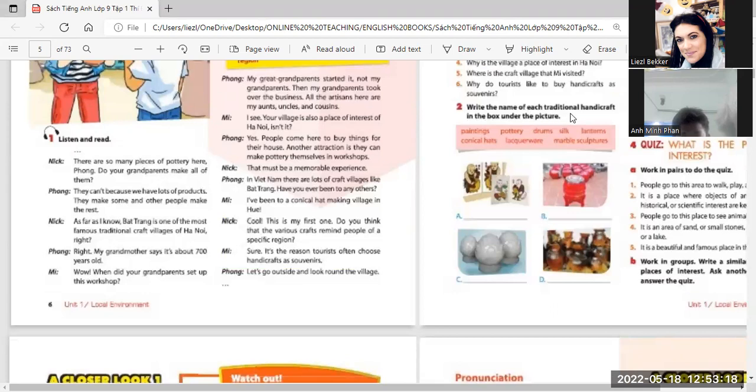Okay, write the name of each traditional handicraft in the box under the picture. What's the first one? Look for the names there. We've got paintings, pottery, drum and silk, lanterns, conical hats, lacquer and marble sculptures. What's number one, do you think? Paintings. Okay, number two. Drum. Number three.